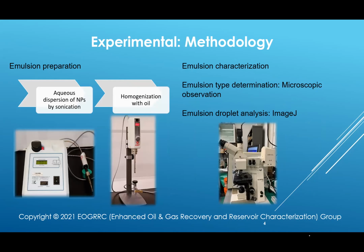Nanoparticles were dispersed in aqueous solutions by sonicating for 2 minutes to prevent aggregation. The heavy oil, or mineral oil, was mixed with aqueous solutions of nanoparticles at a specific volume ratio, using a homogenizer to form a Pickering emulsion. Microscopy images of emulsions were recorded with a high-speed CMOS camera to determine the emulsion type. The emulsion stability was evaluated by direct visual inspection of the phase separation at different times through glass vial tests. Emulsion droplet size distribution was calculated by ImageJ software.